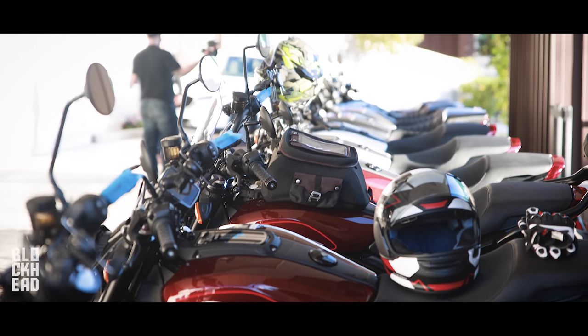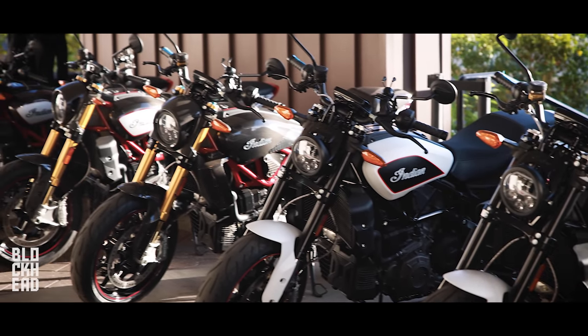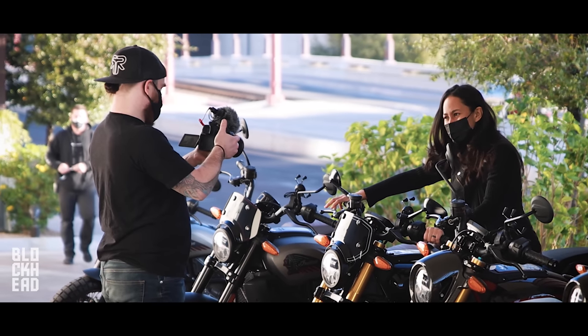The exhaust on all S and R models is now Akrapovic. You get a full color touchscreen TFT display with Bluetooth connectivity on certain models, and also a few new color options.